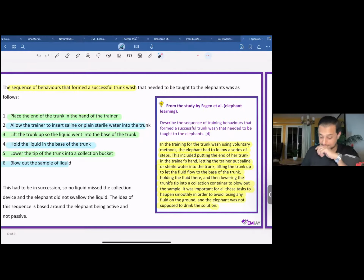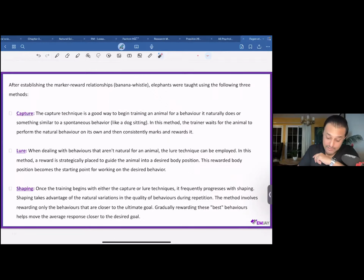Taking this ahead, after establishing the marker-reward relationship between the banana and the whistle, the banana being the primary reinforcer and the whistle being the secondary reinforcer, elephants were taught using the following three methods. Now, we need to understand what the word capture would mean, what the word lure would mean, and what the word shaping would mean.